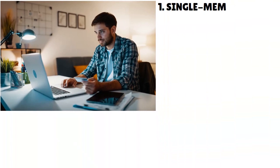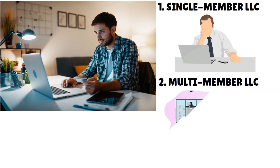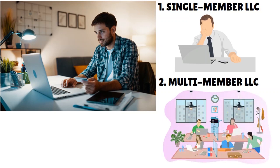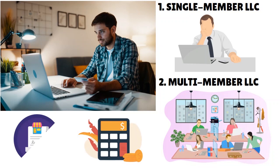A member of an LLC is similar to a shareholder in a corporation. With respect to members, there are two types of limited liability companies. So we have a single member LLC. This is an LLC with only one member who is basically the sole owner of the business. And then you have a multi-member LLC. This is an LLC with two or more members. Under this structure, members can share equally in the profits or losses of the business and can share in different proportions as determined by the LLC operating agreement. So it doesn't have to be 50-50 all the time.